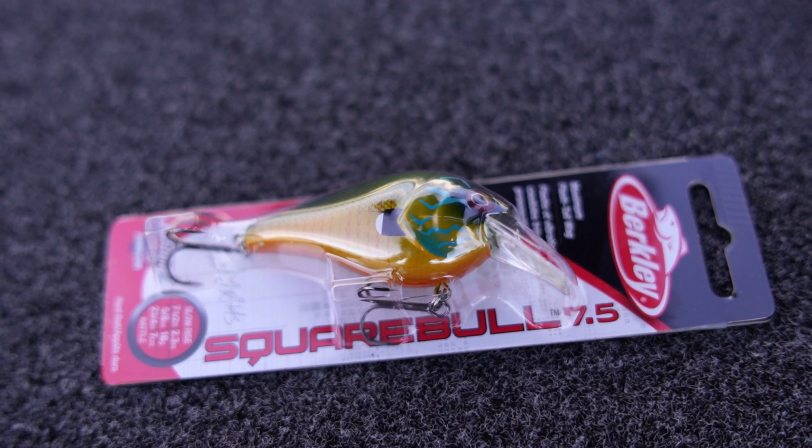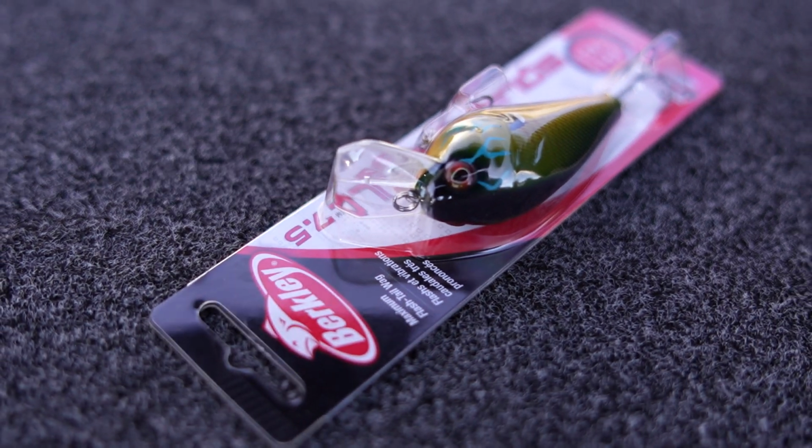A lot of times I really like to go bigger. Like the Berkeley version is a 7.5. It's just a bigger bodied square bill crankbait. This color right here is a gilly. It represents a bluegill really well. I'm gonna reel this bait as fast as I can. I've had some events down in Texas that I just throttled fish on a big square bill crankbait.